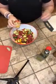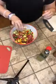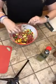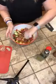So now what we're gonna do is I'm just gonna stir that just a little bit to get that garlic moved around, and then we're gonna pour that directly over our steak, our meat and our vegetables. And then I'm gonna give that just a little toss.